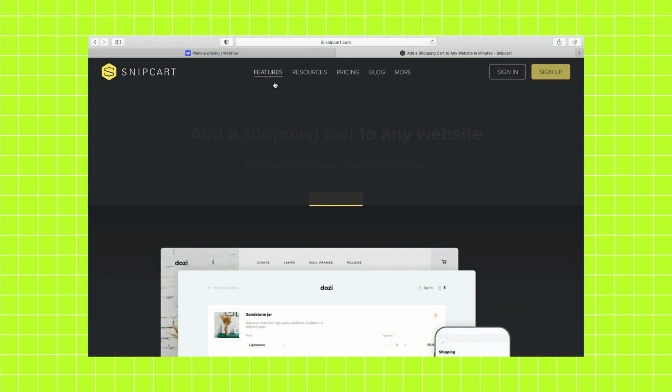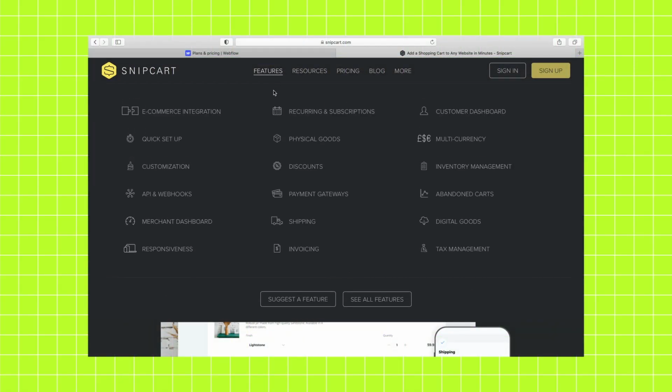Snipcart is more of an extension to Webflow or normal hosting, and it works with every website. If you decide to design your website in WordPress, you can get Snipcart and use it. I came across Snipcart after doing research, and I realized it's a perfect solution for me. I can do digital products, and I can do subscriptions on the same thing.